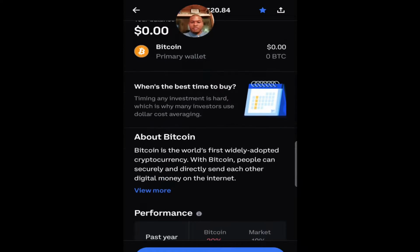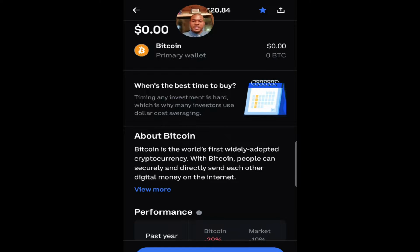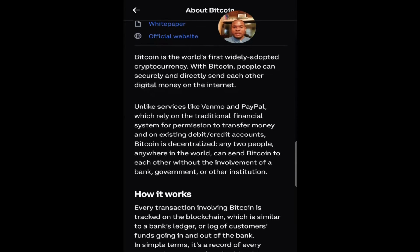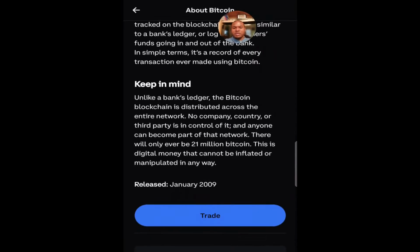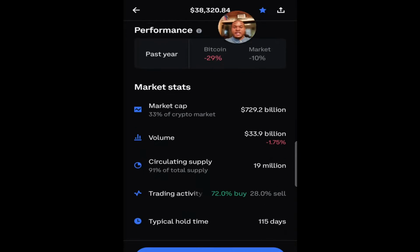And we see, look at this, you can get the best time to buy. You can schedule buys. You can get a description about Bitcoin. It wasn't this way when I started in 2017 with crypto. I wasn't too deep into it, but it wasn't as detailed as it is now. Look at all these resources you have. About Bitcoin: Bitcoin first adopted crypto. Keep in mind, they have the ledger, so you can track your purchases. That's where you buy it, and you can check.